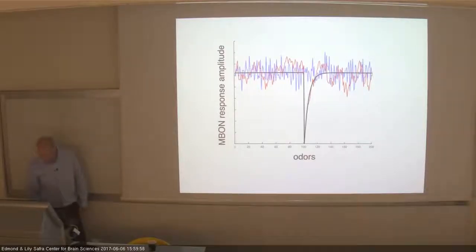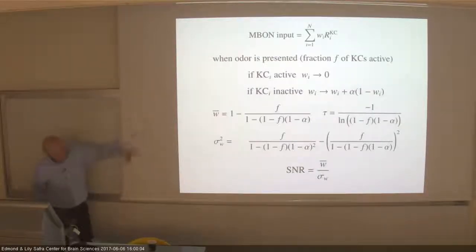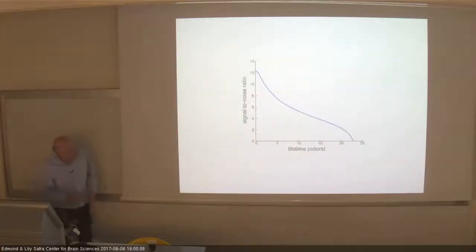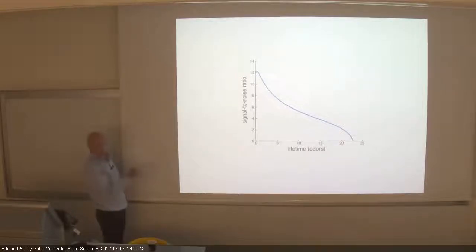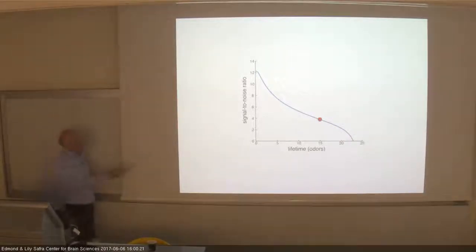Okay. In this model, you can look at the signal size, the noise size, and the lifetime. All of these things are calculable, and you end up with a curve like this, which is a comparison of the signal-to-noise ratio to the lifetime in terms of odors, and it just looks like the system lives here. It has a lifetime of about 15 odors and a signal-to-noise ratio of, order 4 or something like that.